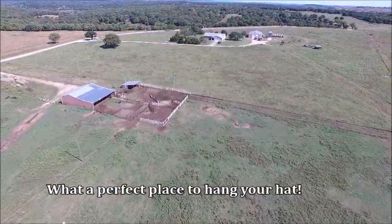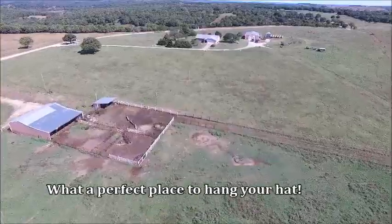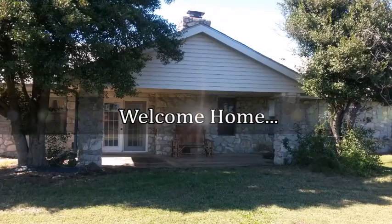What a great place to kick off your spurs and hang your hat. Welcome home to Kansas.